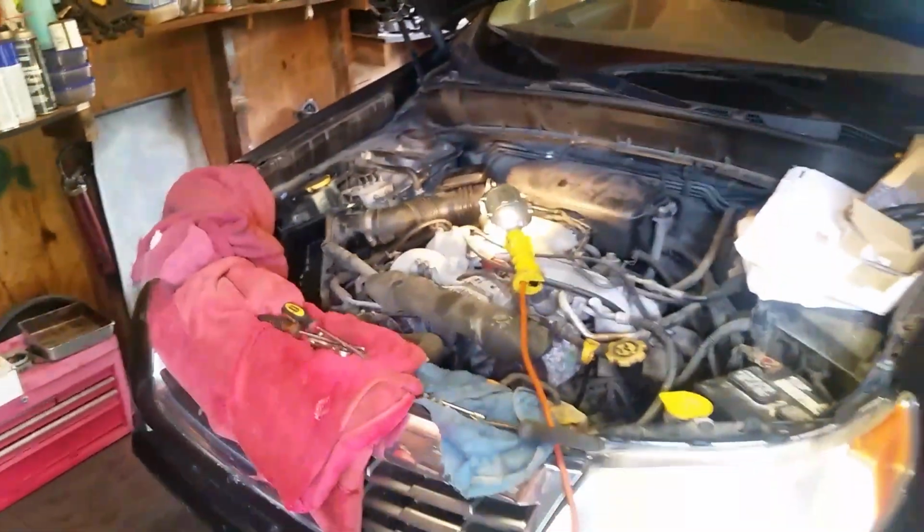But man, I think this thing is a nice vehicle. Factory fog light. It came with every option you can imagine, but nice body. Find us an engine, we'll be all right.